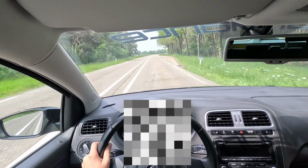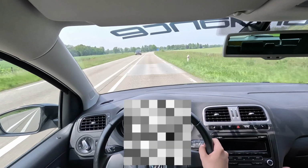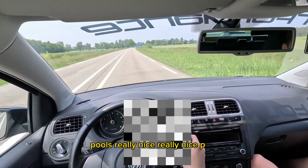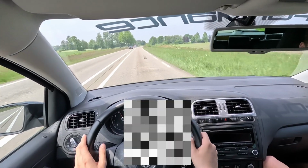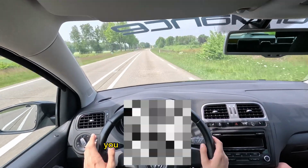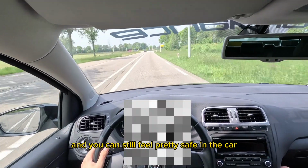Going for it. I really went for it. Really nice pull. But it's like a safe car. You can do a pull like this and you can still feel pretty safe in the car.